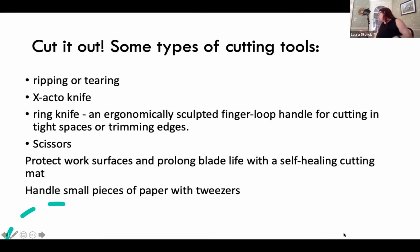Oh, and I forgot to show you, because I didn't really handle any. I can't see my screen right now, but do you see my tweezers? No. We're seeing your slide. I see.